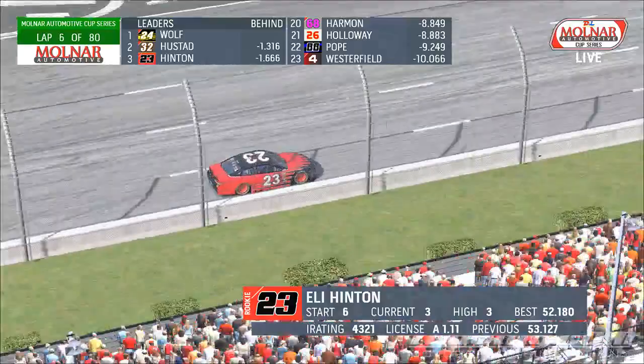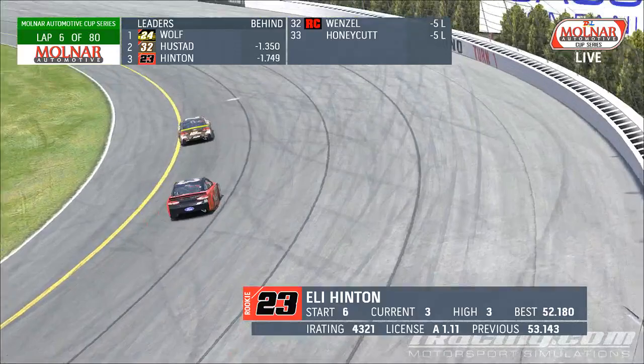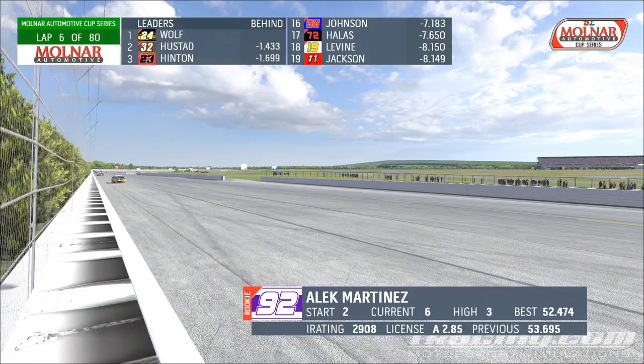Yeah, for Alec Martinez and Eli Hinton, they're not going to be able to get into the playoffs, but they'll definitely be able to put out a showing, and going to next season, we'll know what they're all about and how well they're going to be competing. And right now, Eli Hinton running third place looks like a guy that could definitely be a playoff driver.